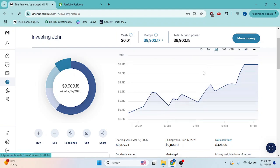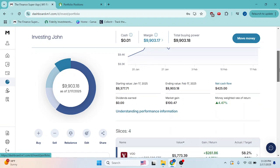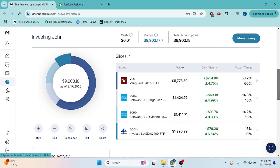The last month it's been kind of like a roller coaster. Up and down, up and down, up and down. But as long as we keep going up and with the amount that we keep putting into this portfolio, we should see $10,000. That would be very exciting.